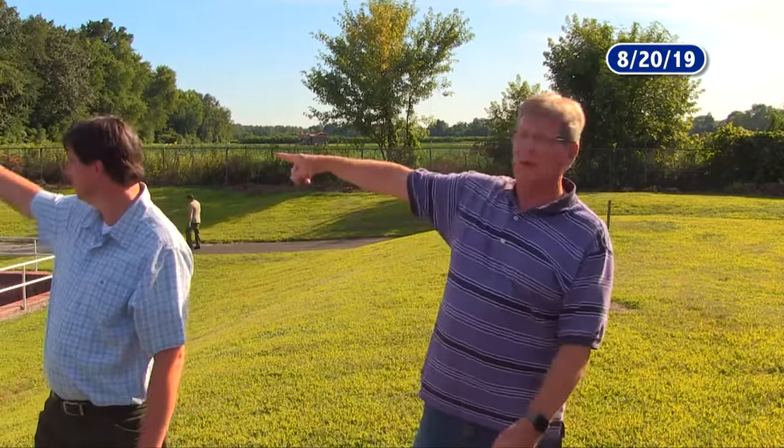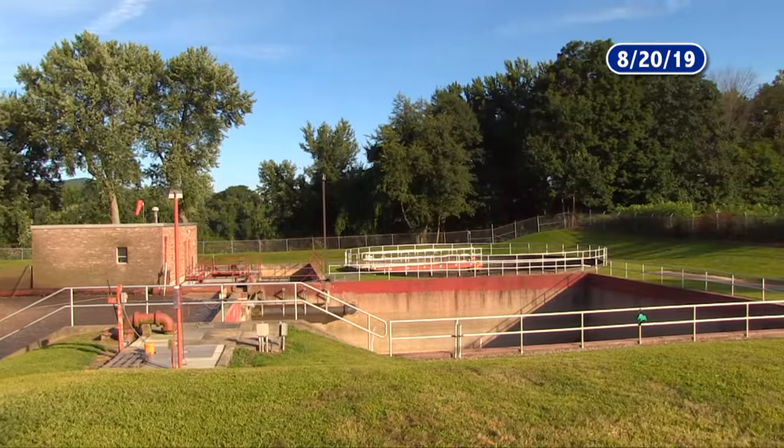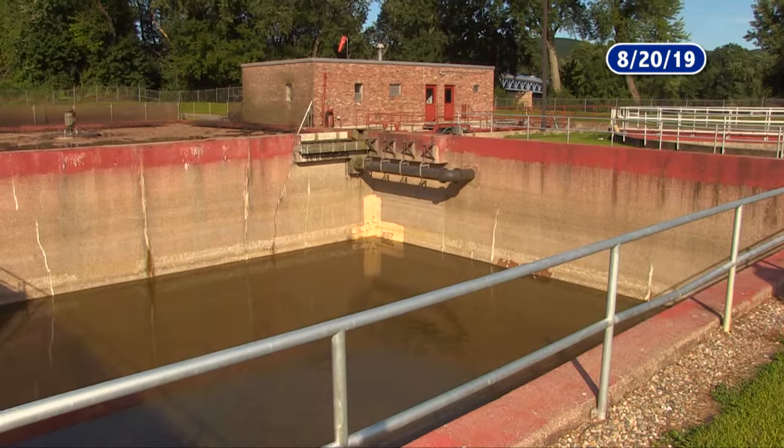Yes, let's walk. No, this is an empty aeration tank. Where's the clarifier? Clarifier is the circular tank. And we used to have two of them? We used to have two rectangulars. Those don't work. Those haven't worked for years. These have not worked for a long time.